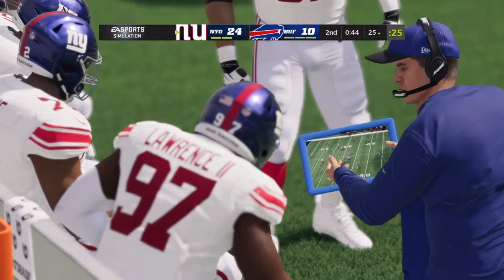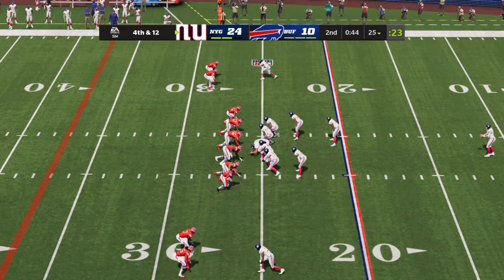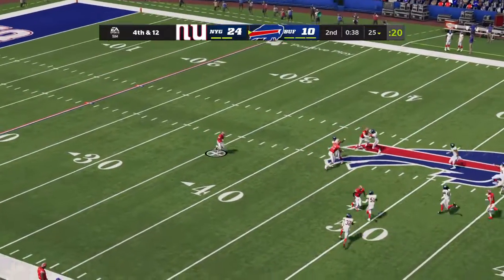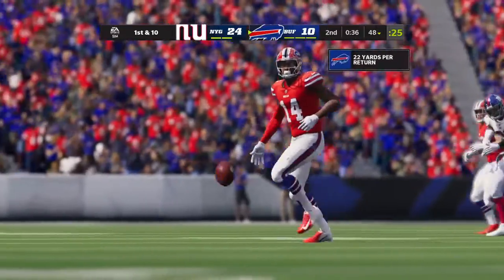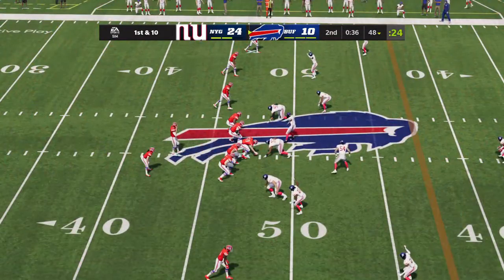Brutal, so take away the long touchdown. It's a cruel game sometimes, partner. 4th down, so on is the punter, Riley Dixon. Taking it about the 36. So a good punt, but a solid 12-yard return. And the Bills will take over the football with a 1st and 10.